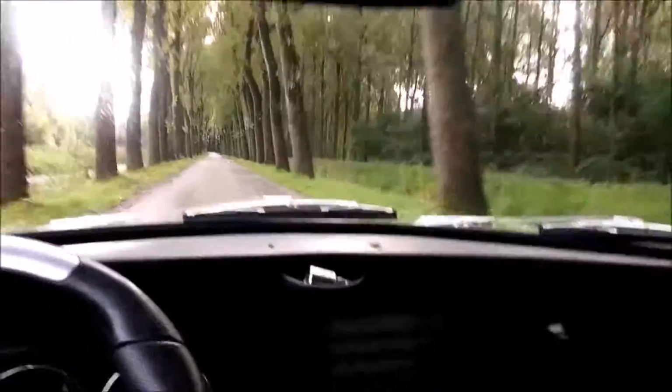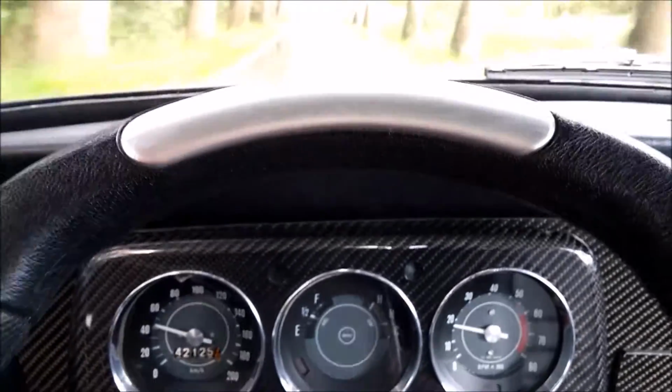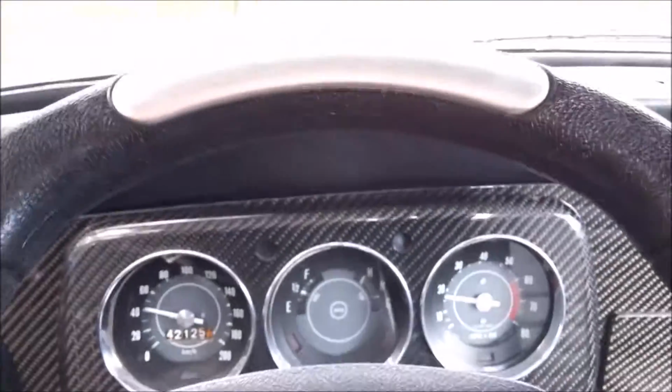Another thing you notice is that you feel really cramped up in it. With this car you have to really pay attention. You can't be driving and texting, for example, at the same time. It's never a good idea, but with this car you just have to really pay attention.